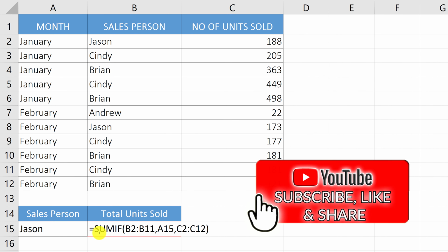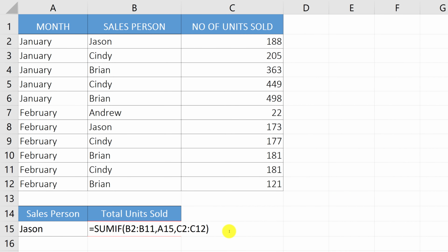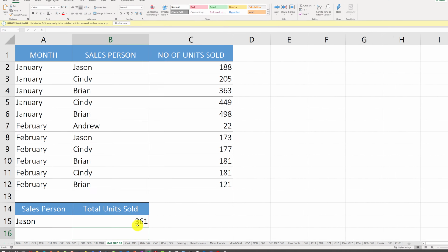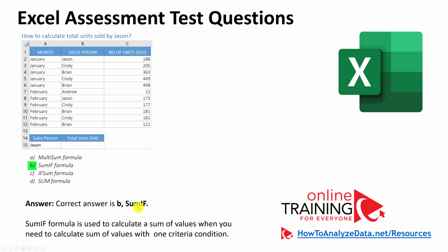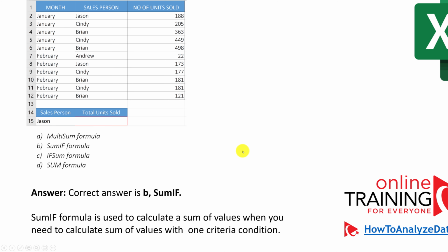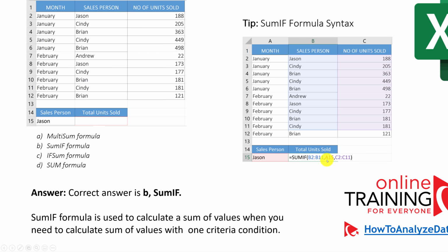This is how the SUMIF function will look to calculate the required values. We have a range of B2 through B11, which is the names of salespeople, and we are finding values for Jason, which is the value of A15. And then we're getting the sum of values in column C with the range of values C2 through C12. So when we hit enter to complete the calculation, for Jason, 361 units have been sold. So the correct value for this question is B, SUMIF function, because SUMIF is used to calculate the sum of values when you need to calculate a sum with one criteria condition. And this is the syntax of the formula that you can use.